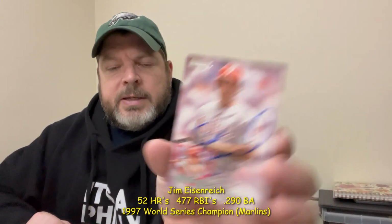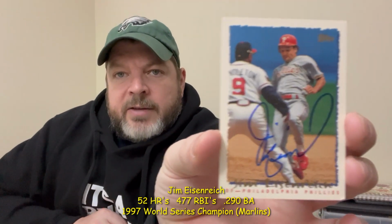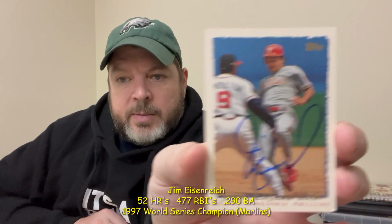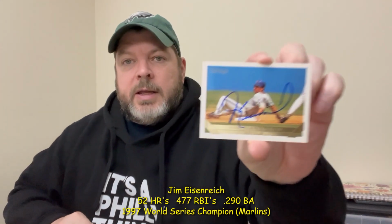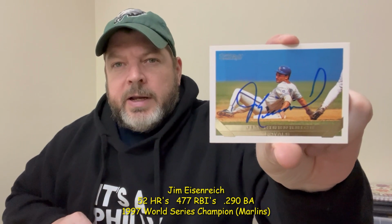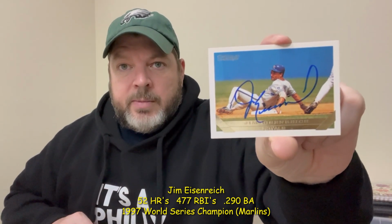They also added some blue ink to that Donruss card, so that's pretty sweet when he played for the Phillies, so that goes in the PC. The 95 Topps in gold when he played for the Phillies, also going in the PC. And then the 93 Topps, his last year with the Royals before he signed as a free agent with the Phillies, and that is a Topps Gold card as well. So happy to add Mr. Jim Eisenreich.